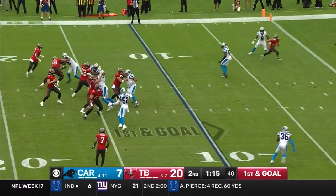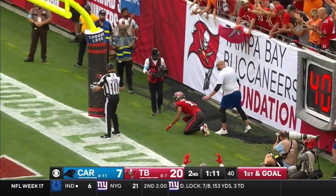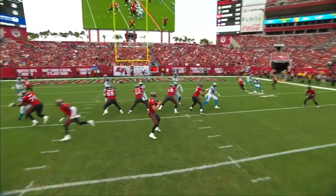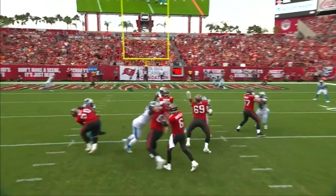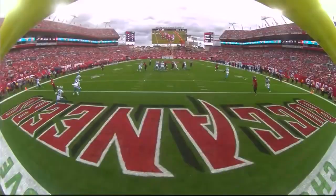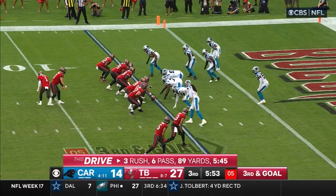First and goal, Mayfield pump. Mayfield looks, delivers, touchdown, Jalen McMillan. I think he wants to look to the right for like a stutter go to Peyton Durham, the tight end. Doesn't have it, so he works his way back left, and Jalen McMillan continues on his route, runs it fully, and finds... Third and goal at the 5.